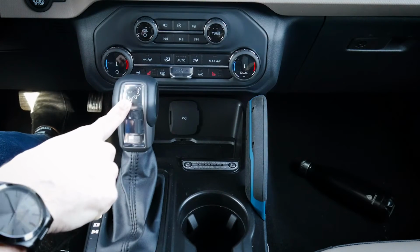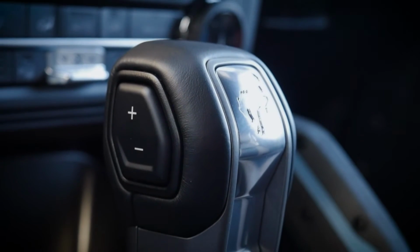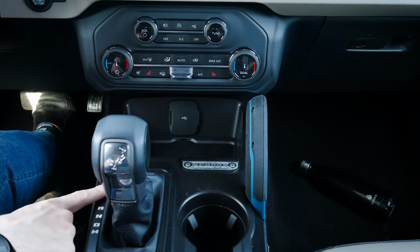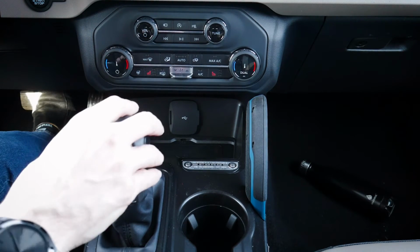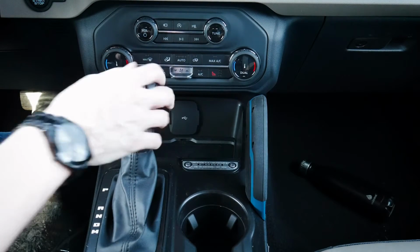We've got our bucking Bronco along the actual shifter itself. And then we also do have our plus minus buttons along the left part of the shifter. So we can easily adjust what gear we're in if we want to. We've got our park, reverse, neutral, drive, and then our manual mode. So we can easily adjust gears by pressing the plus minus button there as we go.